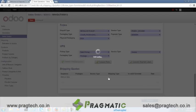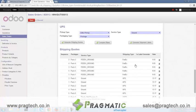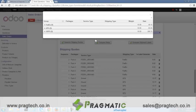You can further compare those rates, and out of different shipping services you can select a particular shipping code where you want to generate further shipping labels. Based on our request, the different charges per package were fetched, and you can see here. If you want to compare and then decide, this tool will be helpful to you.